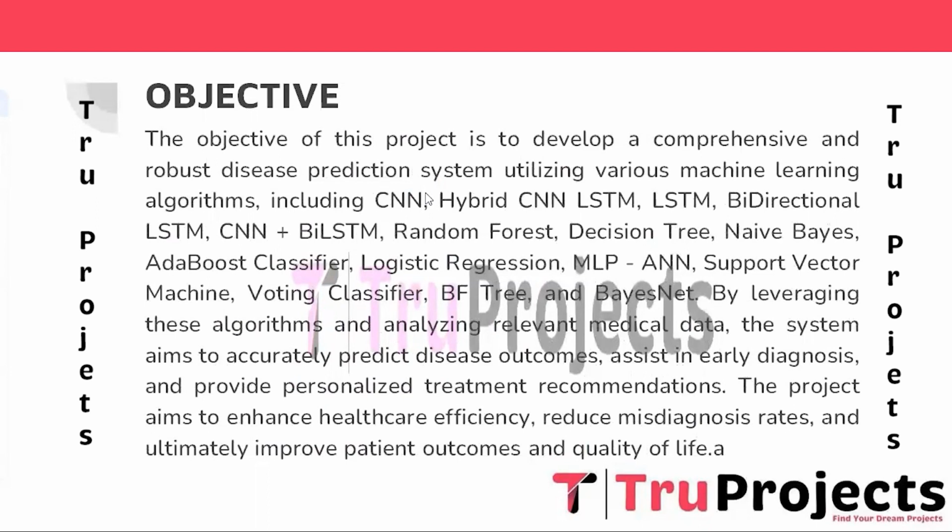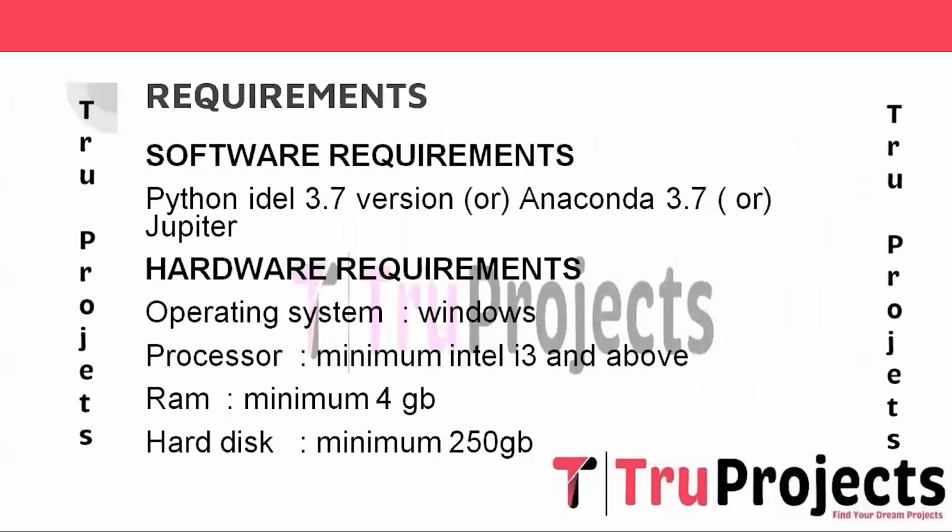Through the implementation of cutting-edge technology and machine learning techniques, the disease prediction system seeks to revolutionize the healthcare industry's approach to disease detection and management.